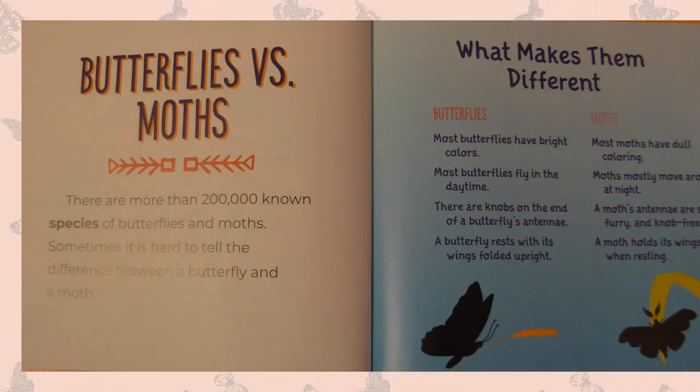For butterflies, they have knobs on the end of their antennae, and a moth is kind of furry and has no knobs. A butterfly will rest with its wings folded upright, and a moth holds its wings out when they're resting. So there's a few little differences between a butterfly and a moth.